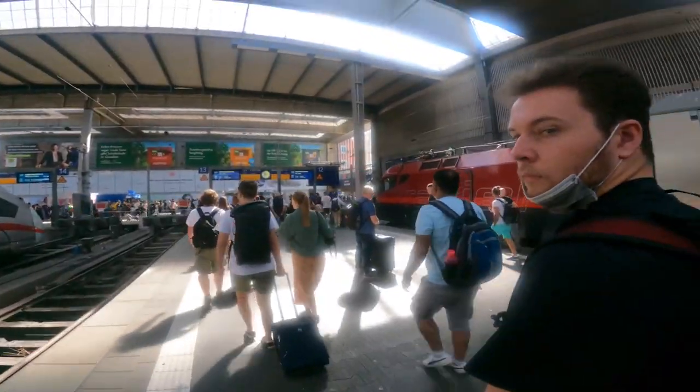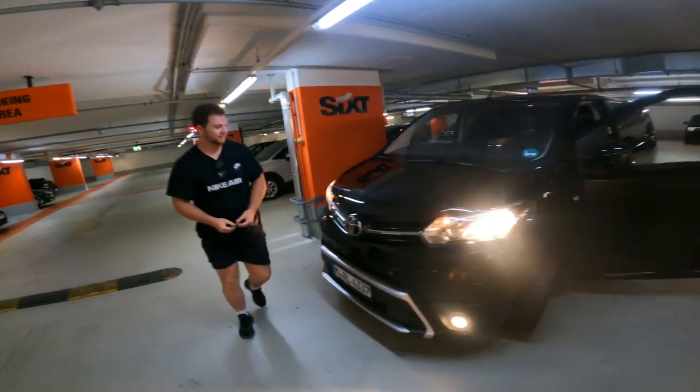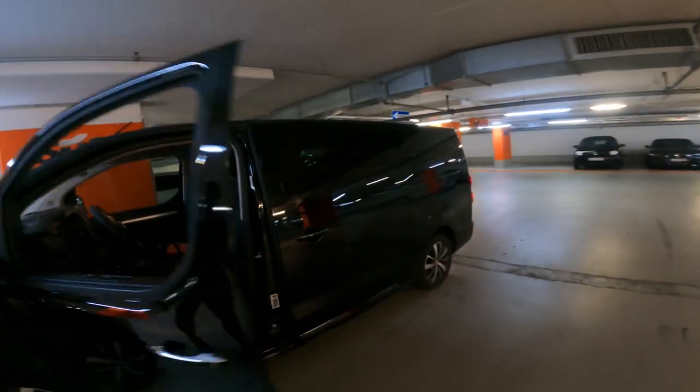Boys trip. Made it to Munich. A lot of waiting. We got our van. It's a 9-seater Toyota. Whew. We're looking slick. We're looking slick. Let's go. How was Salzburg?